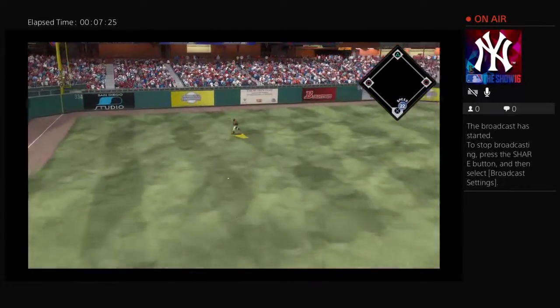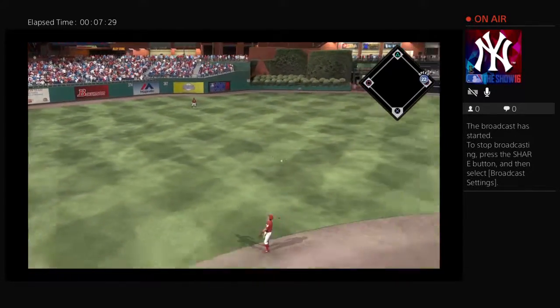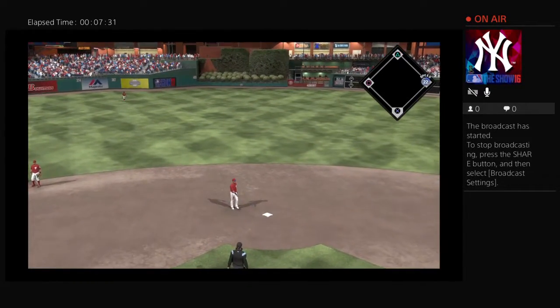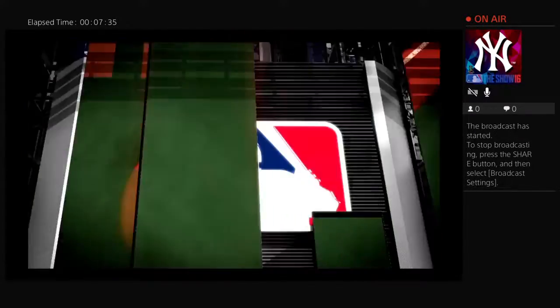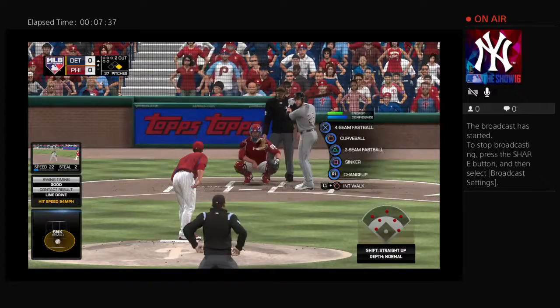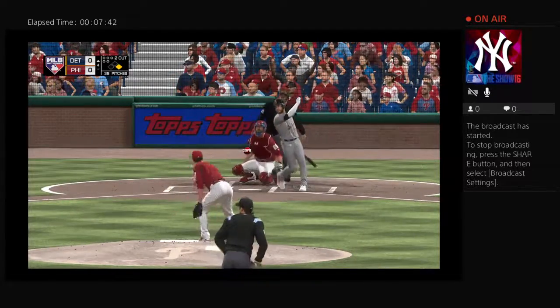Line drive to left. That's a hit, the first of the game for the Tigers. That's an impressive swing on a tough pitch, a sinker from a right-handed pitcher going into the right-handed batter, and he's able to get the bat head out and hit it to left field. That was really cool.